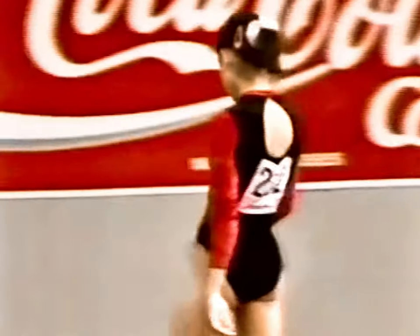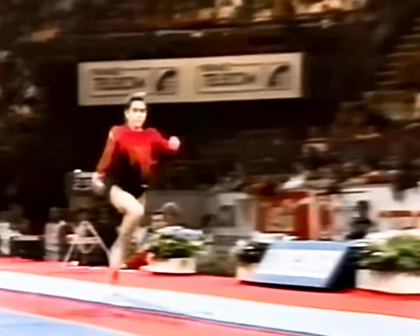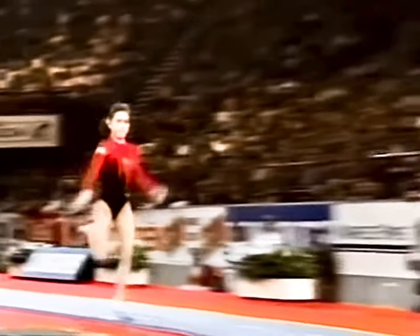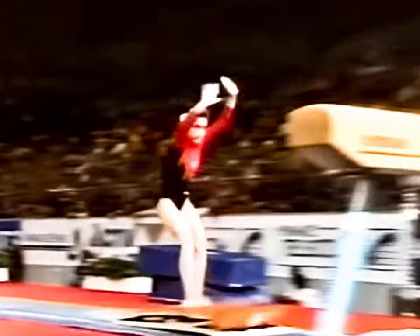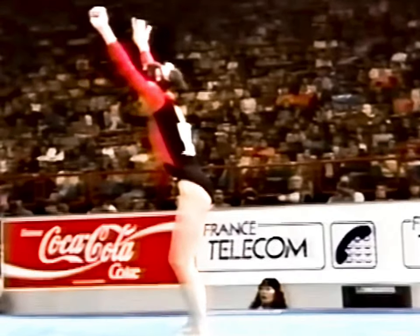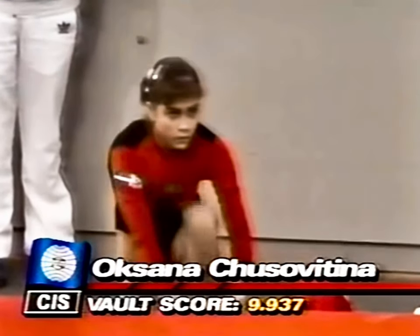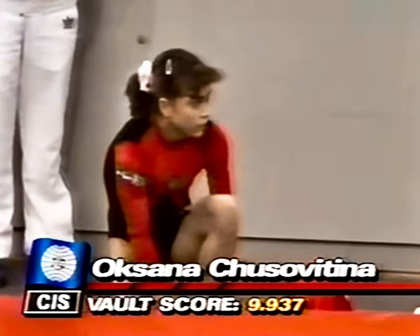Very nice heel drive. We'll see in the replay that she really comes off the board very strong, drives her heels, which gives her more height and more rotation. You can really see how powerful she is here. Drives those heels over the horse into the somersault, opens up the arms for a perfect landing. Chusovitina's score on her second attempt, 9.950, for an average of 9.937, and that moves her into third place.